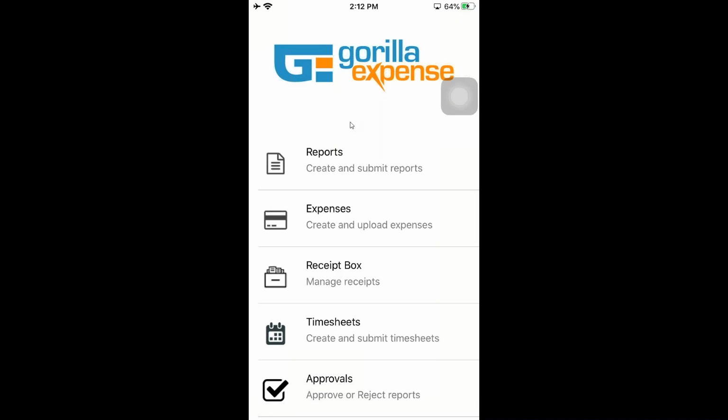So in the mobile application, we're going to look into out-of-pocket expenses. We'll also see corporate credit card expenses to get into a report. And this is how our application looks on iPhone. Once you sign into the application, this is the page you get into. And the first one that you see on the screen is reports. So reports is where you create report. Expenses is where you create all single line item expenses.